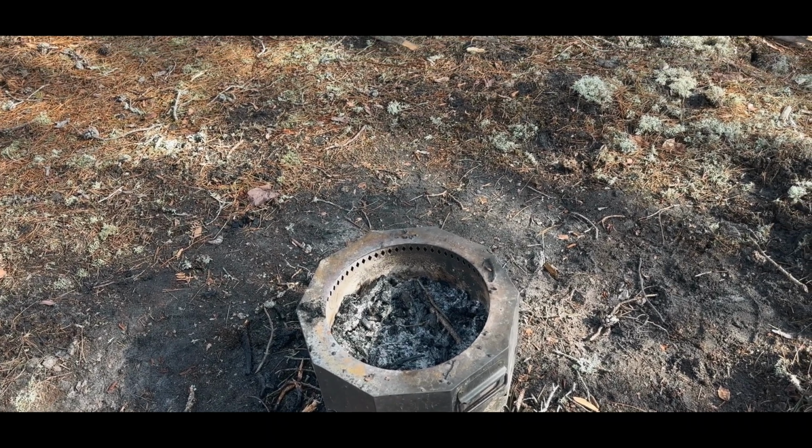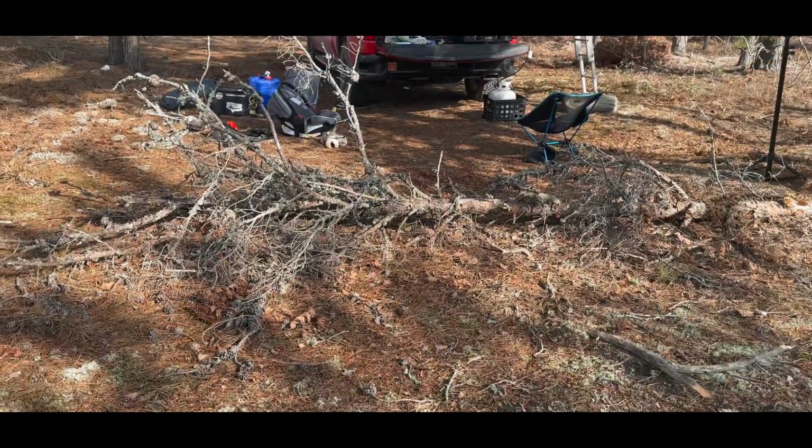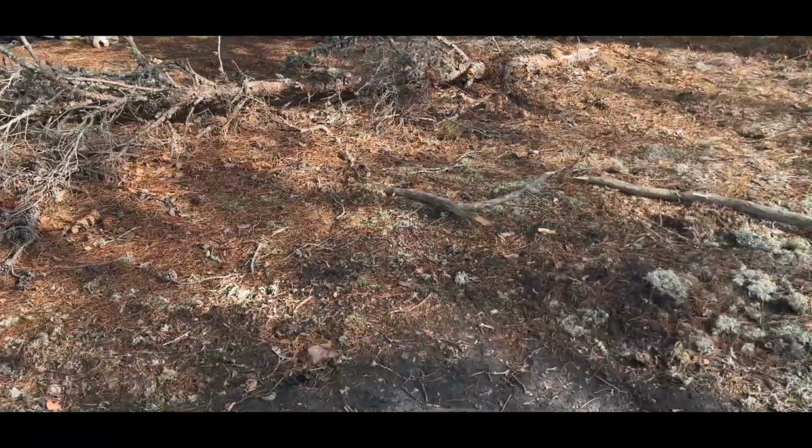And it's nice if you're in an area, you just bring a 50-pound bag of those and you don't have to worry about it. We were just pulling limbs off this dead tree here and throwing them in. Worked perfectly.